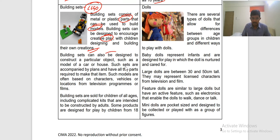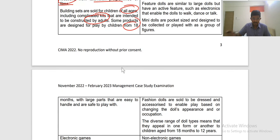Building sets can also be designed to construct a particular object, such as a model car or a house. Such sets are accompanied by plans and have all parts required to make them. Such models are often based on characters, vehicles, or locations from television programs or films. Building sets are sold for children of all ages, including complicated kits intended for construction by adults. So it's similar to Lego. Some products are designed for children from 18 months, with large parts that are easy to handle.